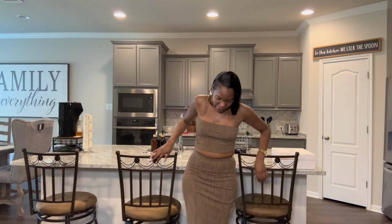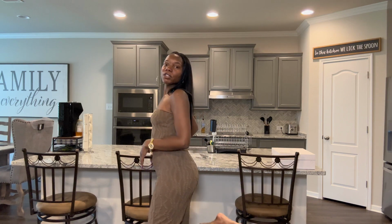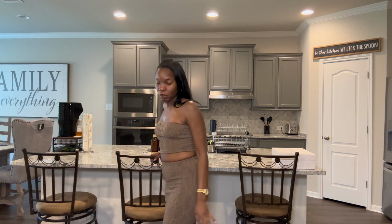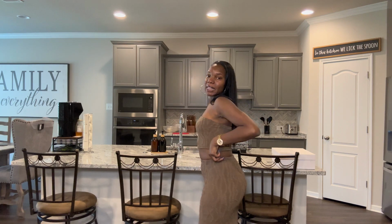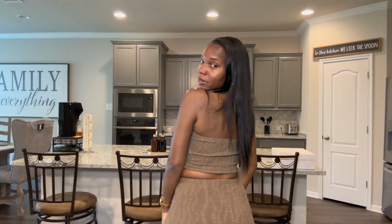So the skirt goes all the way down to a little bit above the ankles. I know you guys can't see, but it goes a little bit below or above the ankles. I got this in a size small. How it looks in the back.